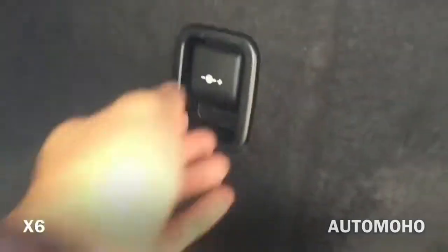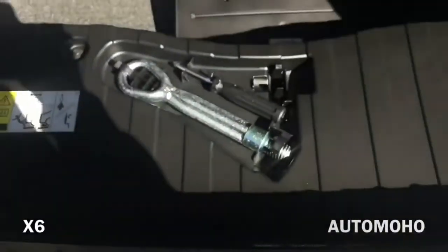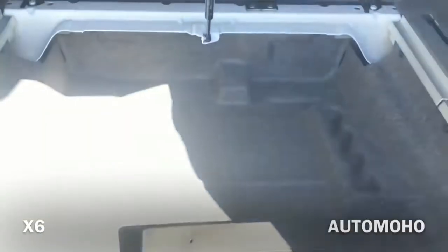Very convenient feature. There you also have the 12-volt power plug and the fuse box. Also have a hook there. Down here you have your tools and more storage compartment. One touch close.